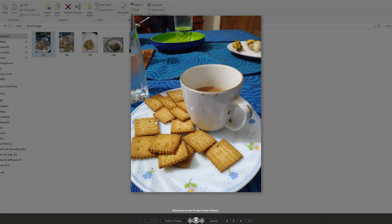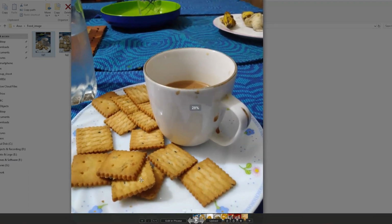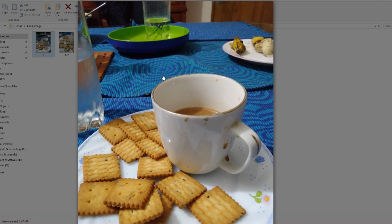So now it's time to show you some food images that I have taken as an example. If I open this image, as you can see, if I zoom in up to 25%, now let me zoom in. Now as you can see the photo is really detailed, and the cup is not in detail because I'm not focusing on that, I'm just focusing on the biscuits and the cookies. So it is detecting really properly. The food image looks really nice.